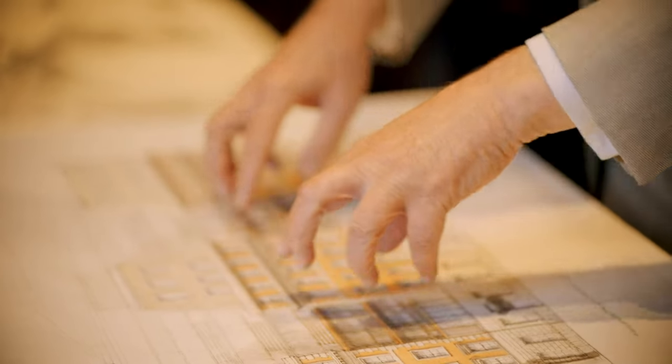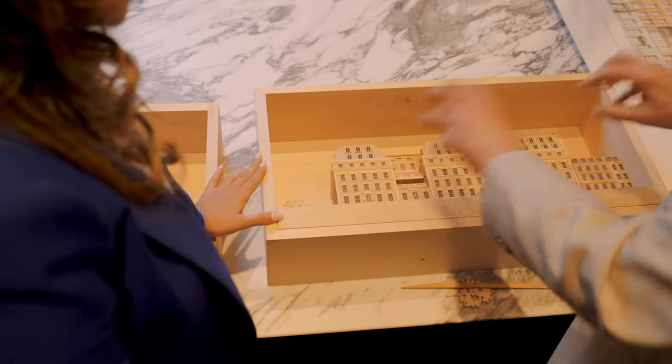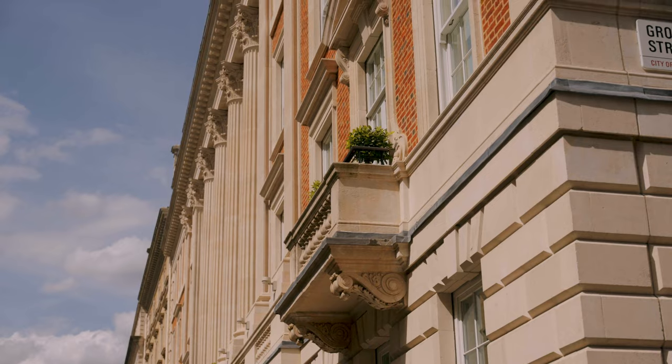The ambition was clear. So Eric, could you tell us what elements of its original structure were crucial in preserving this building? So I think that the principle is established through the style of the period into which the embassy sat quite comfortably. But it's obviously a combination of stone and brick.